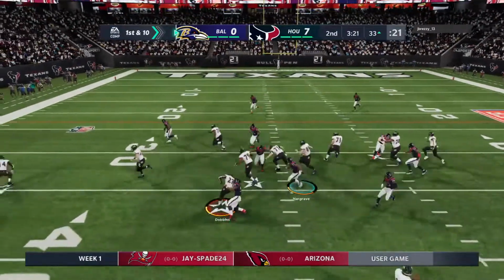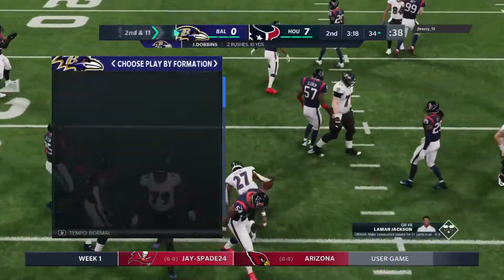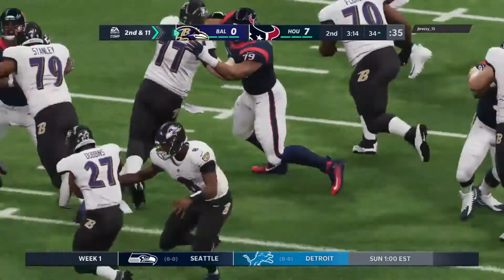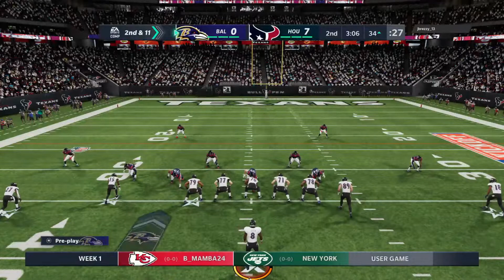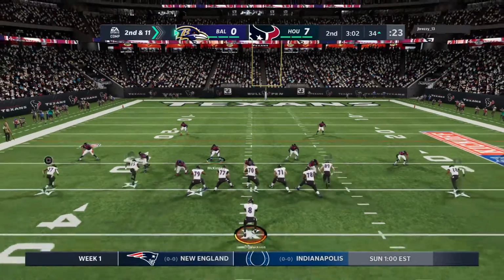On 1st and 10, it's Dobbins. And he will lose yardage back to the 34-yard line. Officially, it's a 1-yard loss. That's going to bring up 2nd and 11. This defense is really thrown around in the first half. They've gotten to the ball carrier before they can really get started. Offense got to come up with something else in order to try and get this running game going.